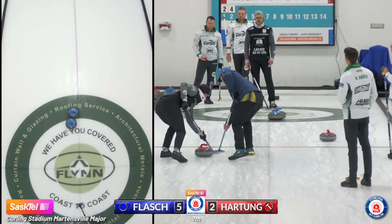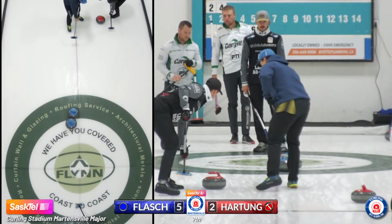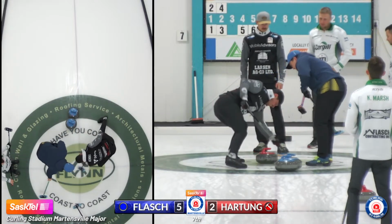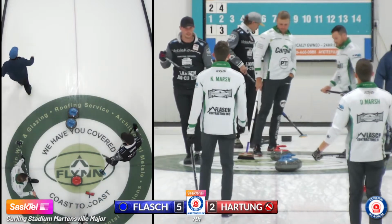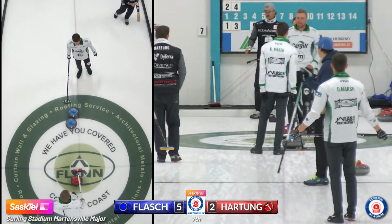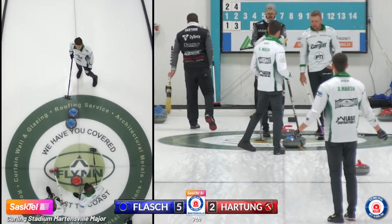See if Kody Hartung can pull one more rabbit out of his hat. It's got nice line coming in. It's all a question of how deep this is going to be now. Puts it back 4, just grabbing a bite of the button. There may be a sliver of it available. Kody Hartung did the best he could do with that.